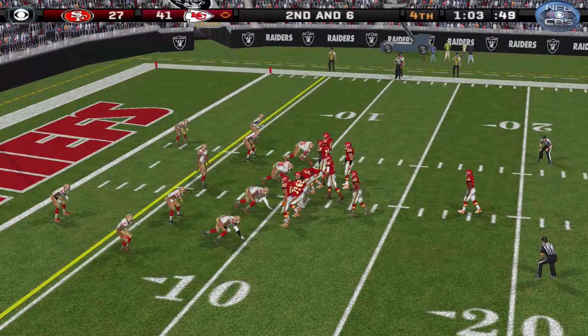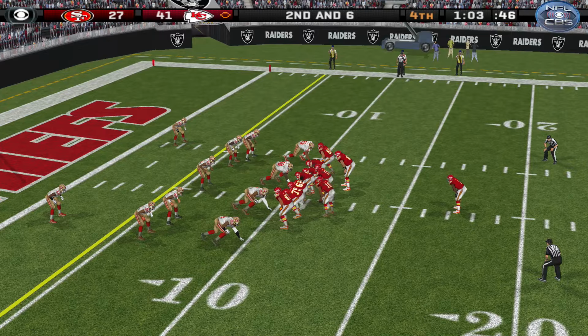Hey, let's go one deep. Let's go. Only one man back.